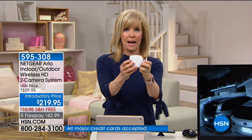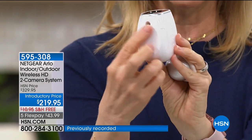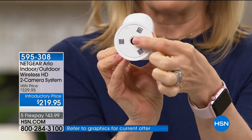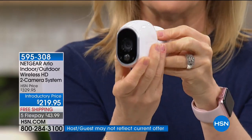Also, I want you to see the size of it right here. It's small, but the field of view is 110 degrees. It's completely sealed right here. Your batteries are inside. It's got the magnetic mount, so you can put it with one screw back there, no wires. So you can put it wherever you want. You can angle it up and down.